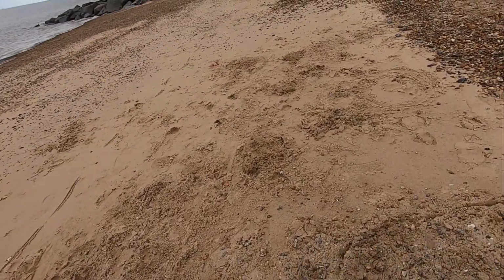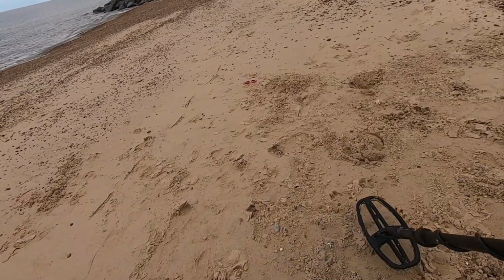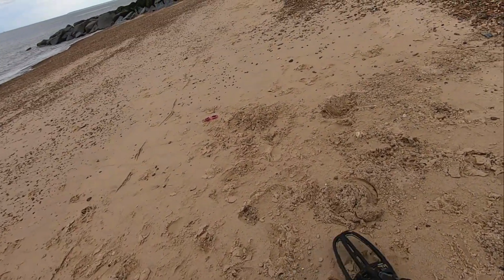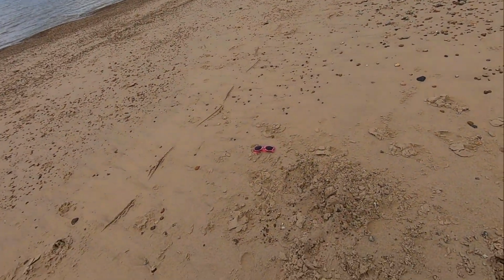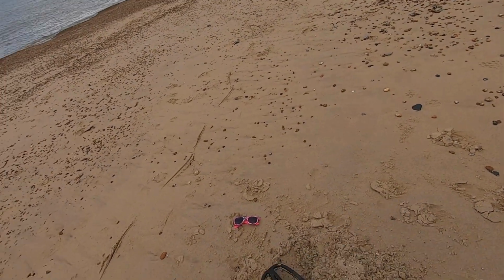It's just sometimes you've got to go a bit slower, change your settings, keep ground balancing. There's a lot of interference around this way, so you've got to kind of persevere a little bit. Oh, someone's left their glasses. I'm going to leave them there just in case somebody wants to come back for them.